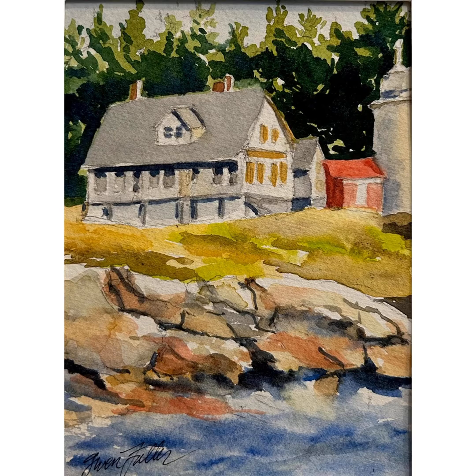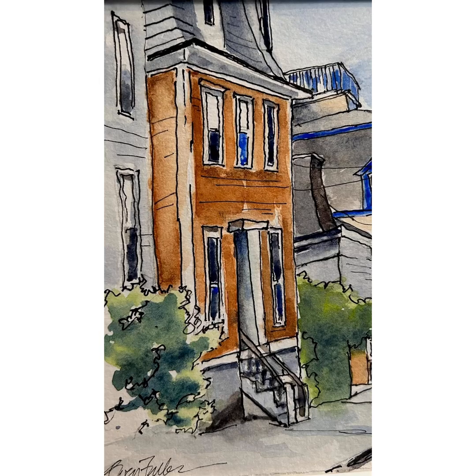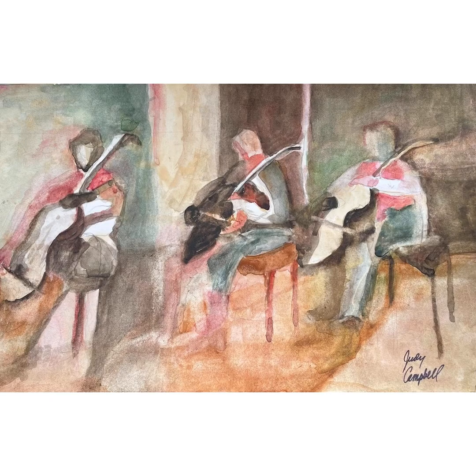Gwen Fuller, Lighthouse in Penobscot, watercolor, $275. Gwen Fuller, Along the Maine Coast, watercolor, $275. Gwen Fuller, Newport Character, watercolor, $275. Judith Campbell, Poppies, watercolor, $50. Judith Campbell, Astromeria, watercolor, $100. Judith Campbell, Harmony, watercolor, $150.